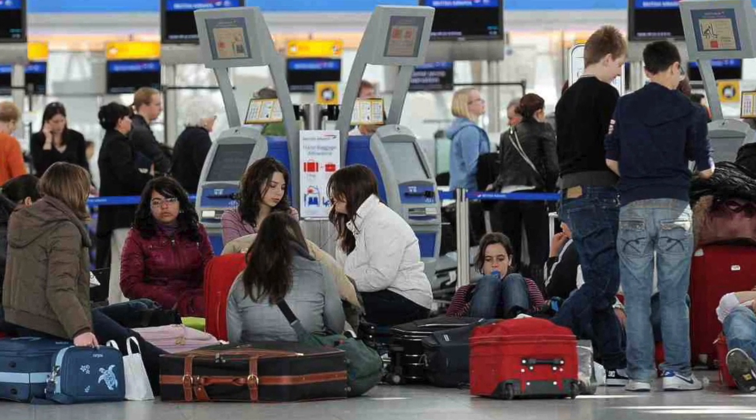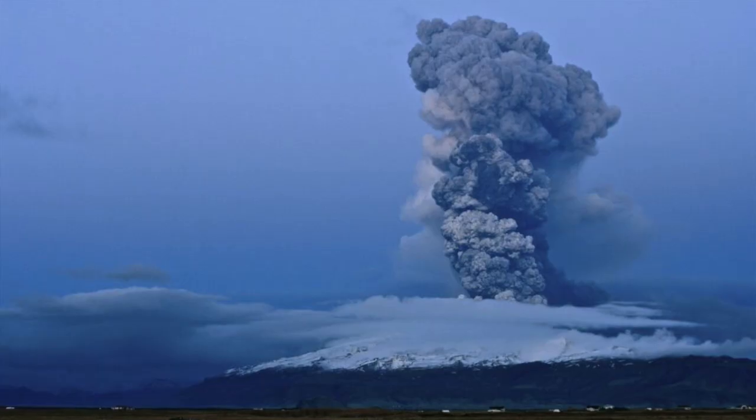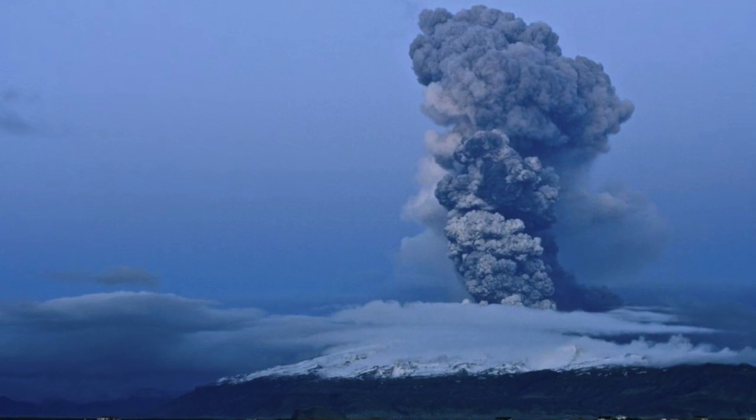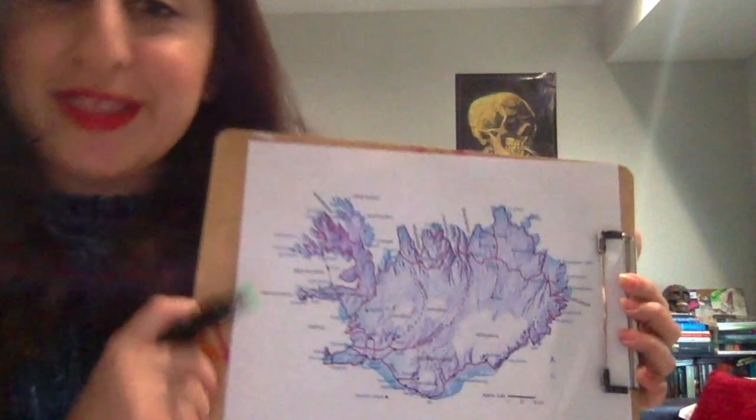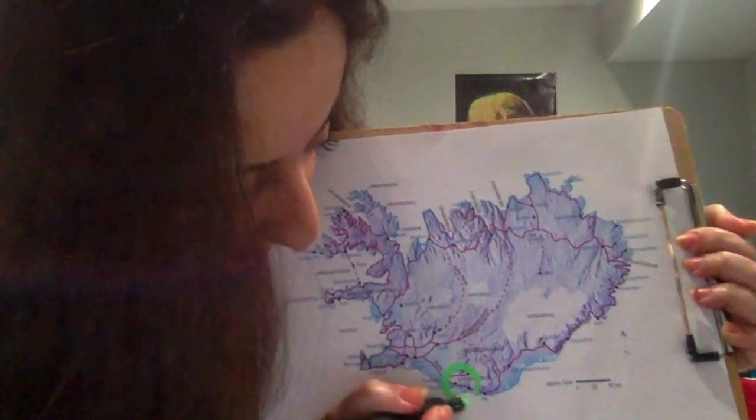This volcano is located beneath an ice cap in the southern region of Iceland, north of Skjor and west of Mýrdalsjökull. So on this map of Iceland, it would be located right here.